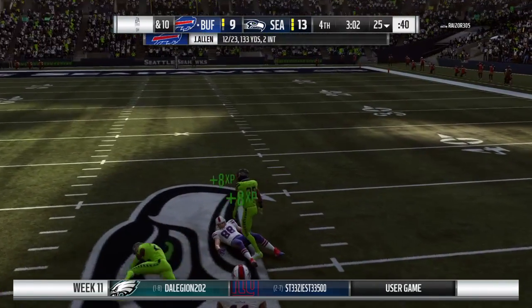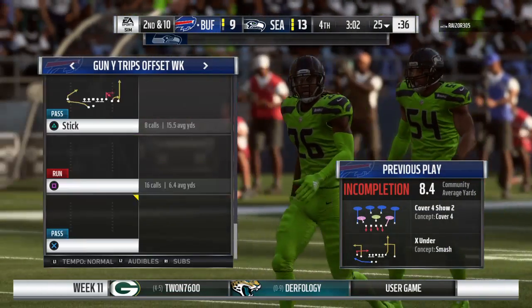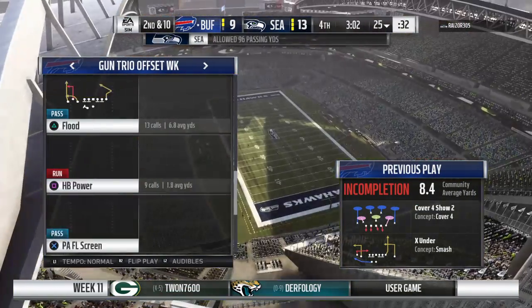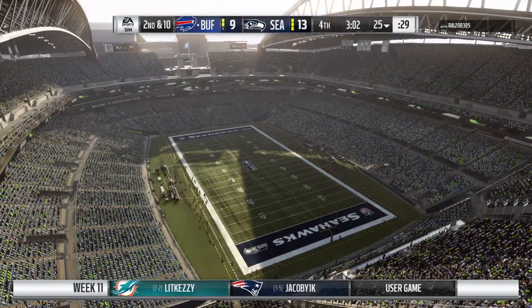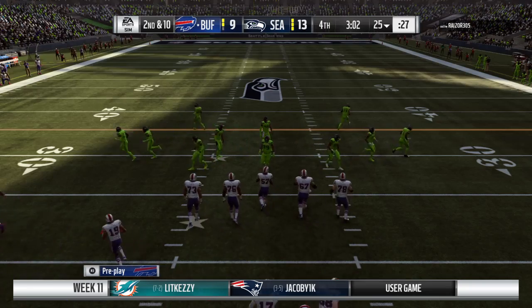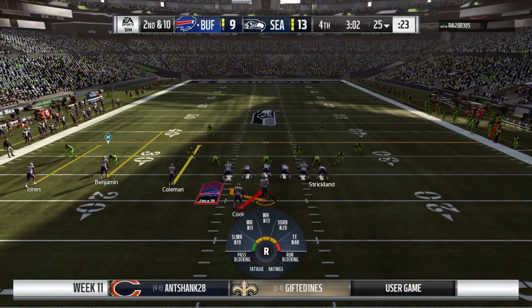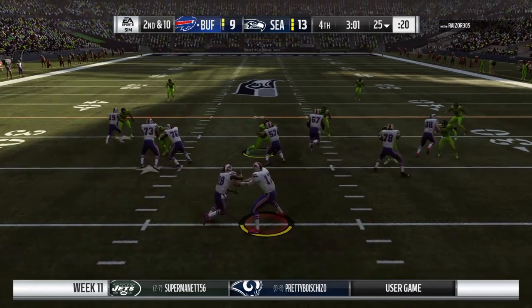And it pops free. The collision there jarred the ball loose and brings up 2nd down. We have not seen a whole lot of wide-open receivers. Everything seemingly has been contested. And that's another nice job there to force an incompletion. They've been very cohesive, knowing each other's moves all game long, and they've been on the spot just about every time. And they've held them in check on the scoreboard.